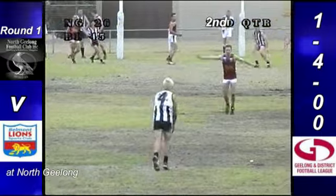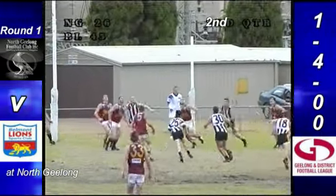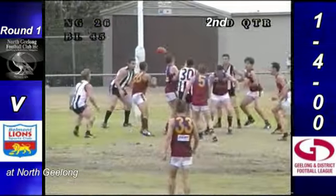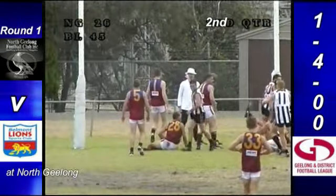Elzinger's got it now at half forward. He comes in. The last kick he had there was about the same as that one. He's pushed it out to the right. It's in the 10-metre square. Big pack develops. Where's it going to land? At the back of the pack, North Geelong. Can they get a foot to it? Someone has. Somebody has.